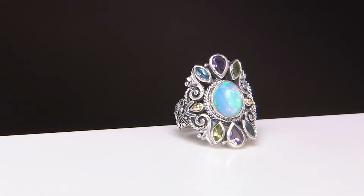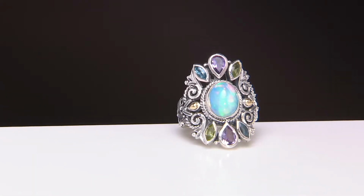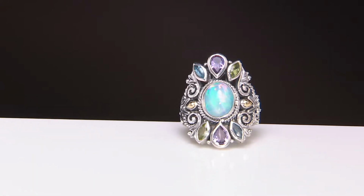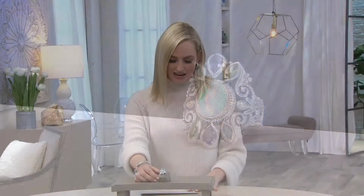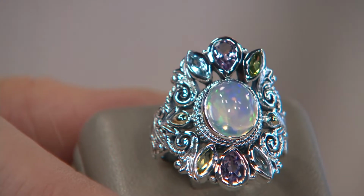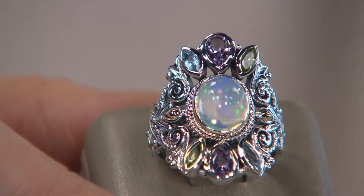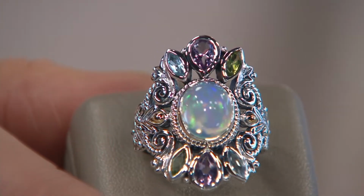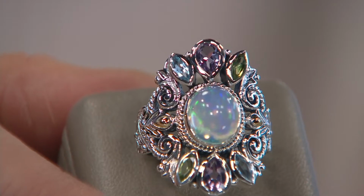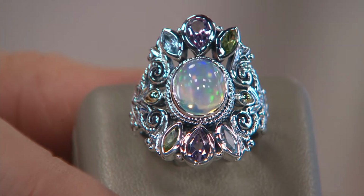This is new. It's a first look. It's a true wow. Look at all those gemstones. Sterling silver, 18 karat gold. We have, of course, that Ethiopian opal, amethyst, Swiss blue topaz, peridot. Absolutely stunning. All set, just the dimensionality there. It almost looks like a hologram there in the middle.